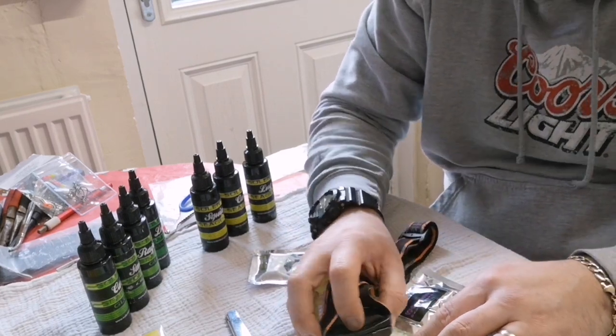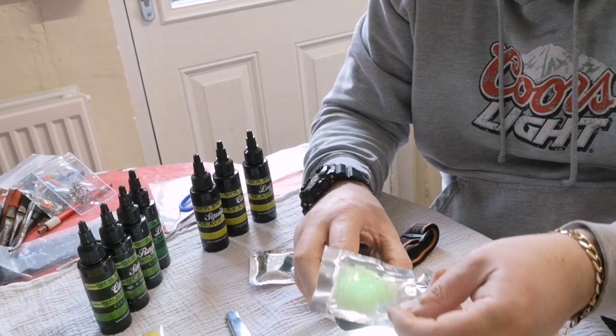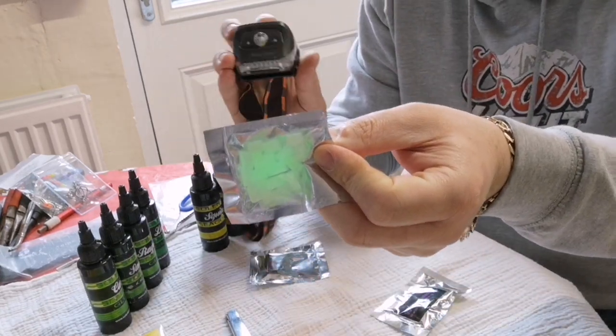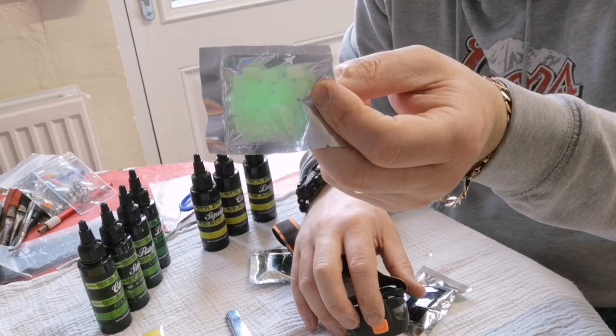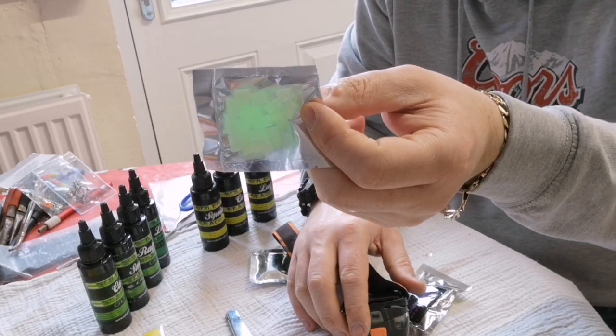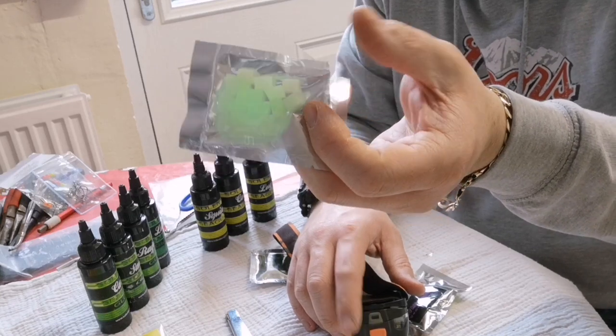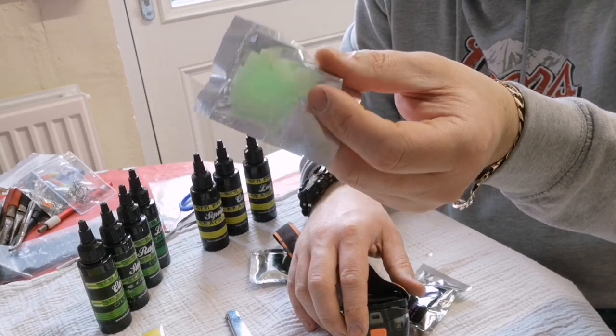They don't take long to glow up. That was just a quick charge. So it's always handy to keep them in there, because a lot of fish do feed under UV. So it's worth a try and worth having them in the box.